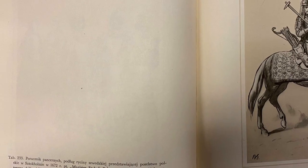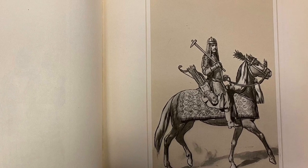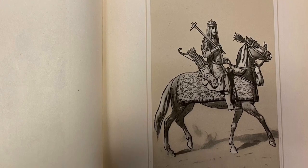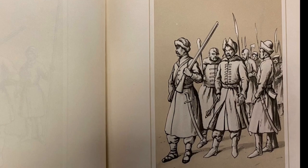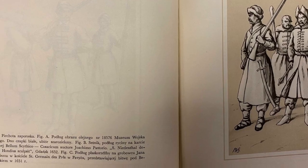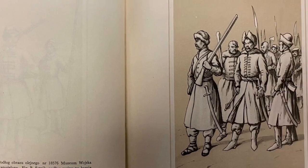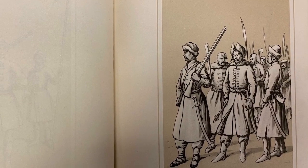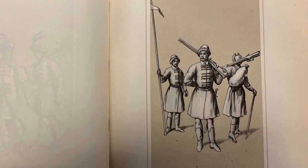Looks like another Pancerni with warhammer, and he's got bow and arrow. More infantry, similar to what we've seen. These might be supposed to be Cossacks, but I'm not sure.